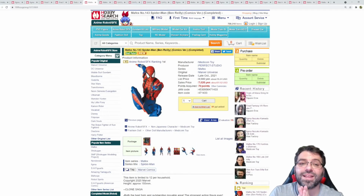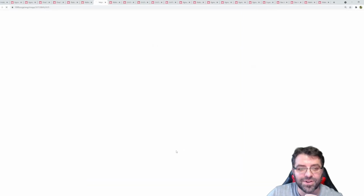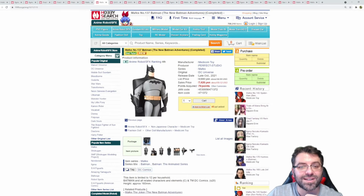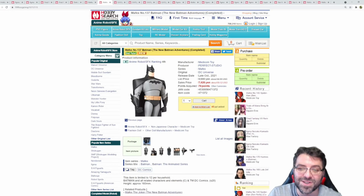Moving on, we also had the release of Mafex number 143, Spider-Man Ben Reilly comic version. So they continue the comic versions of Marvel and Mafex is doing a fantastic job on that. $62 more or less, and it's still available. Overall, great looking figure.